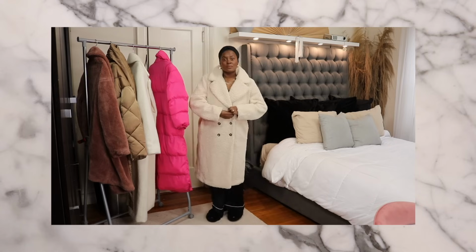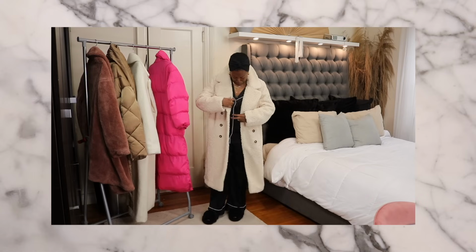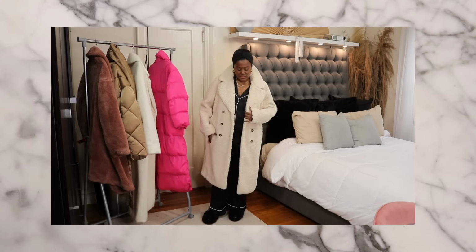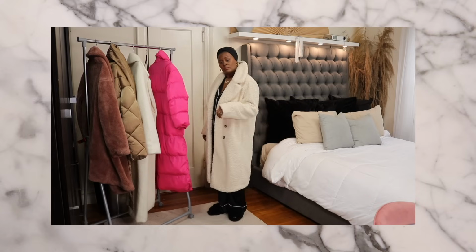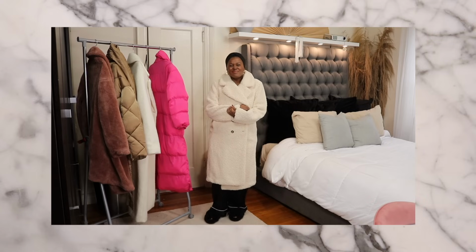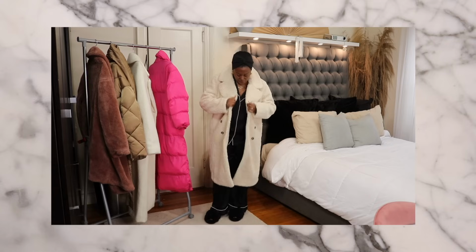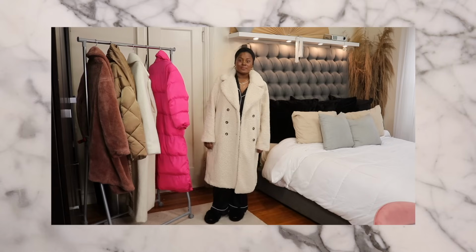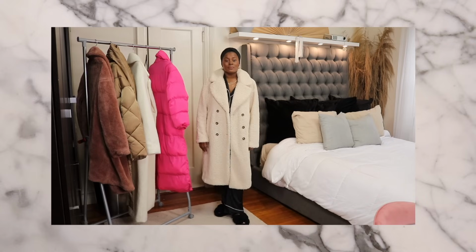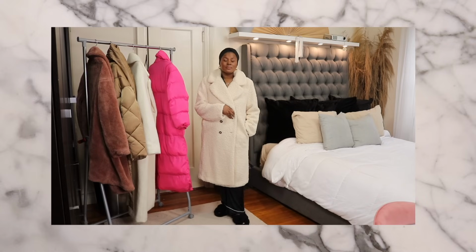Maybe because it is slightly too big. You guys know my size has changed. It is slightly too big, and maybe that's why. I don't know, but I feel like I could just wrap up in it and be cozy. And yeah, it's not giving what I want it to give anymore. And I'm looking for something else. Again, let me know if I'm tripping. Because I very well might be, but it is not as sleek and sophisticated as I would like for my coats to be.